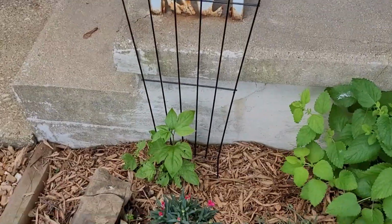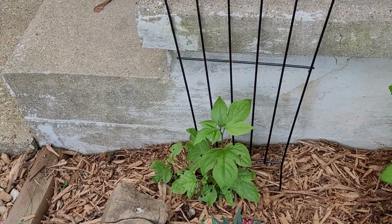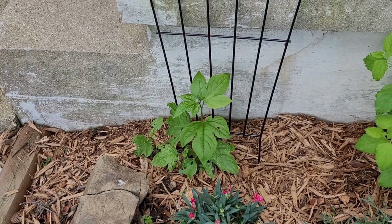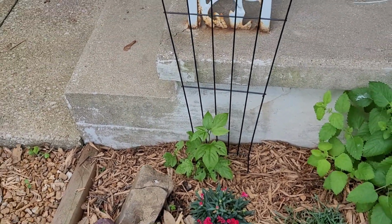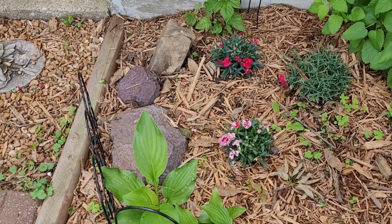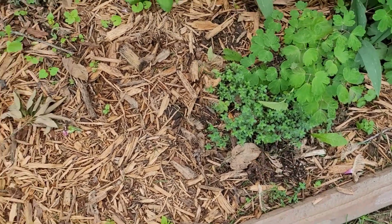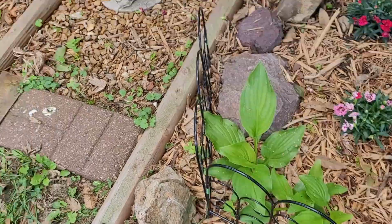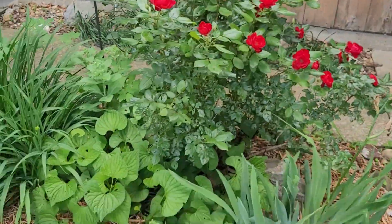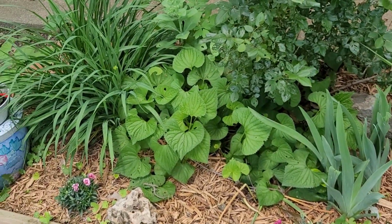Anyway, this little guy here is a passion flower. And again, it's a little shady here, so it takes off, but not like crazy. I'll show you one in the back in the garden tour that does. I have some lemon thyme here, some hostas, and then another rose bush that does pretty well. It gets a lot more sun here, and just a variety of perennials.